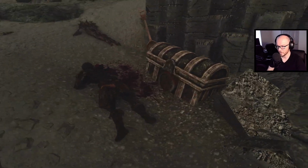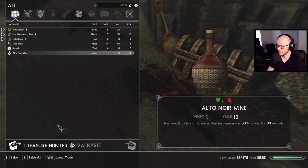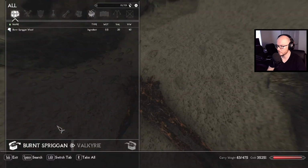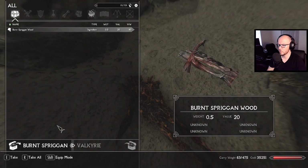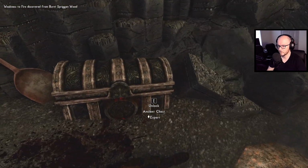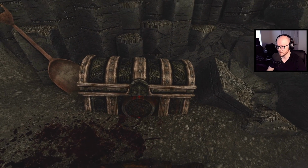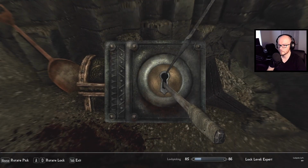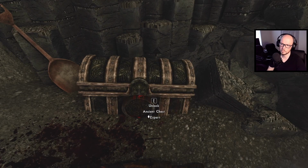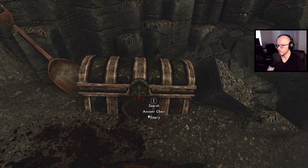Aha! Here we go. Treasure hunter, what do you have? Nothing I want. Burnt spriggan wood. Eat it, of course. Alright. An ancient chest. I like that it's got like blood and stuff on it, that's cool. Boots, the Deathbrand. There we go.